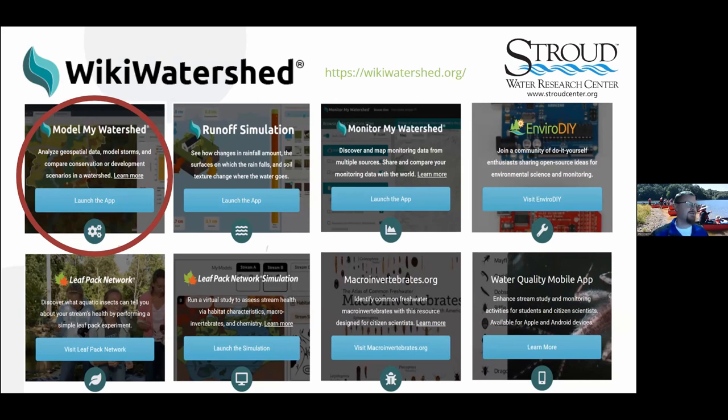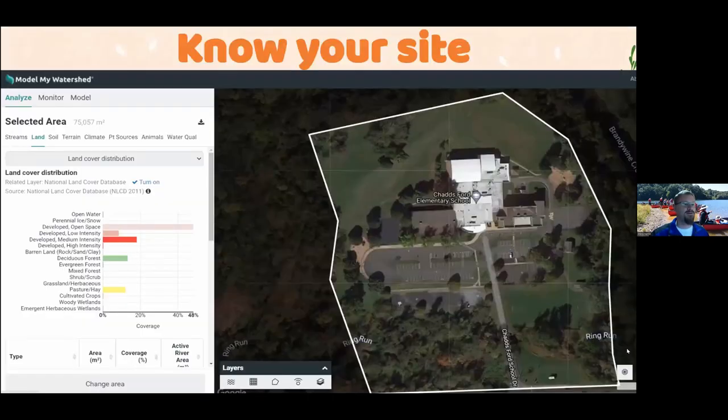I want to introduce you to at least one of the tools here from our Wiki Watershed Toolkit, which is a collaboration of lots of different partners and agencies, state and federal agencies, across the United States. But the one I want to mention, if you go to wikiwatershed.org, is Model My Watershed. And this is a free online GIS that does geospatial modeling. And you can model 24-hour storm events and create different scenarios.